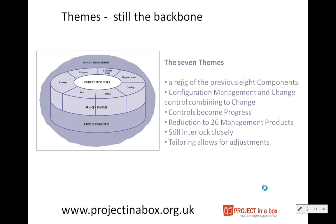The notable changes here are that configuration management and change control have been combined into a change theme, and the controls component has become a progress theme. And they still all interlock very closely. There's lots of good cross-referencing between them, and a particular emphasis is environmental consideration. So looking at the context of your particular project, the circumstances it's operating in, and tailoring the themes to match that. So, for example, a small project can be very light on the organisation side, whereas a very big project has to have more in its organisation side. So there's some good hard advice about that.